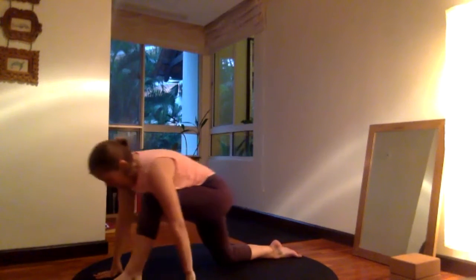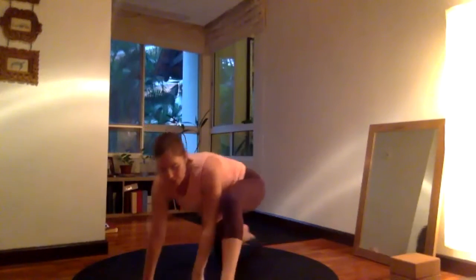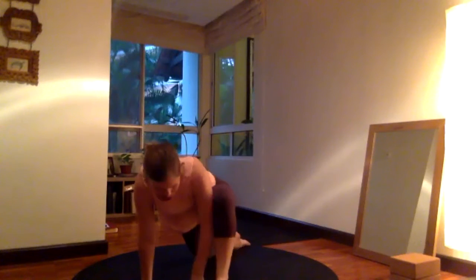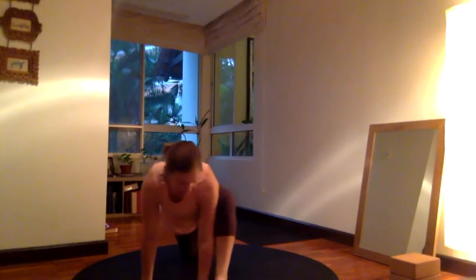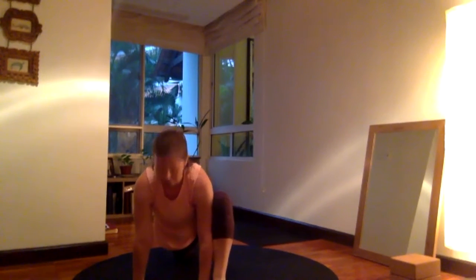And then coming to lean forward into that lunge. So you can stay right here. We're just going to bring the hands inside of the left foot. Knee can be on the ground here, and then we're just creating a little resistance between these two, pushing back at each other.